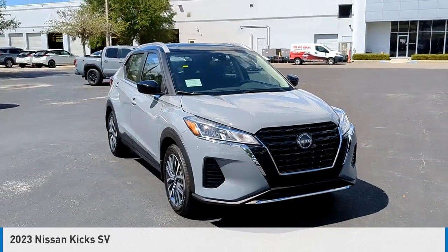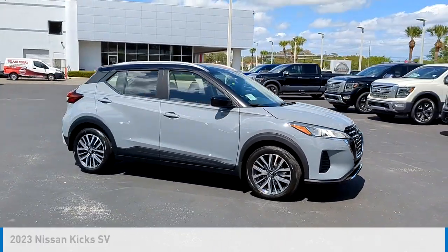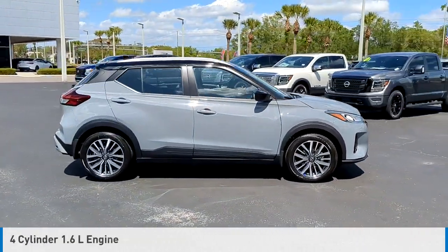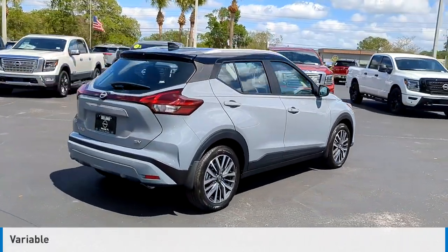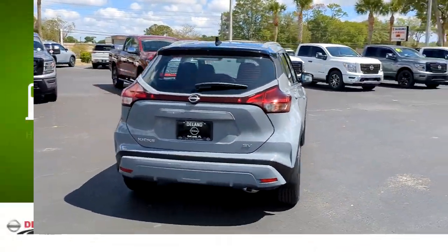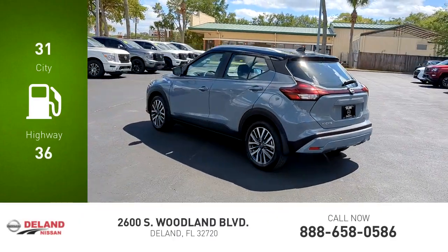We are pleased to show you the 2023 Kicks. This vehicle is powered by a front-wheel drive, four-cylinder, 1.6-liter engine, and comes with a continuously variable transmission. Great fuel efficiency saves you money by requiring fewer trips to the gas station.